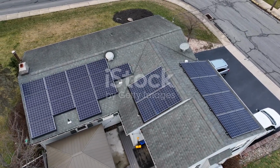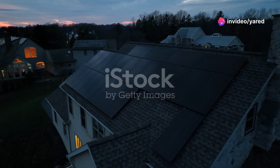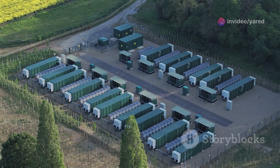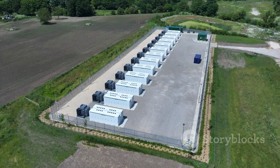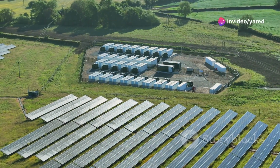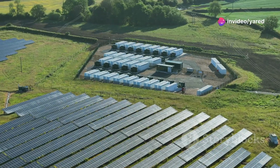Imagine trying to power your home using only solar panels. What happens when the sun goes down or clouds block the sunlight? That's where energy storage systems come in. Energy storage is like having a giant battery for our electricity grid. It allows us to store excess energy generated from sources like solar and wind power and use it later when demand is high or generation is low.